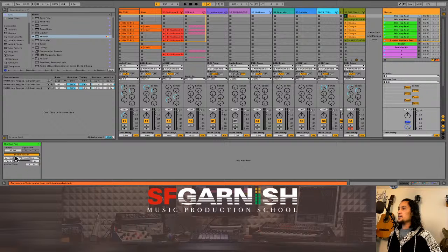Okay, it says, and I highlight the follow action. I say, go to next track. Action time, let's say 8 measures. Okay, so let's find out how that goes. Now notice how when I do that, it's queuing up, and I know it's going to change after 8 measures.